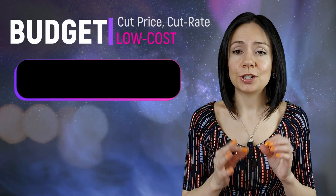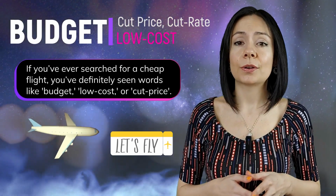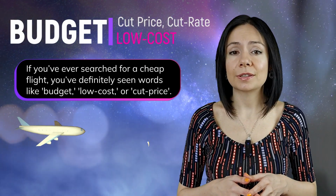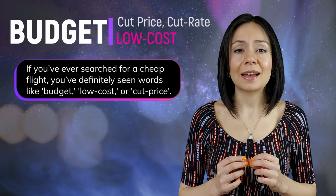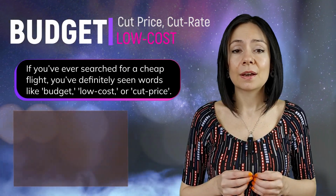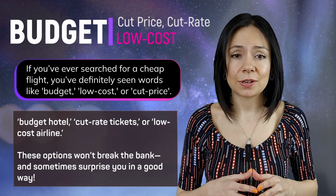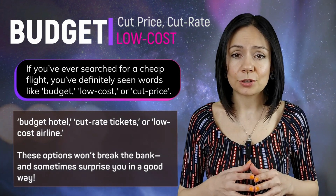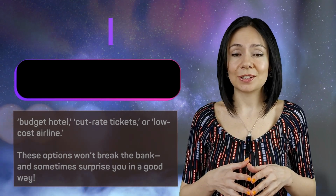Number three. If you've ever searched for a cheap flight, you've definitely seen words like budget, low cost, or cut price. These are the marketing darlings that say, yes, it's cheaper, but it still works. Think budget hotel, cut rate tickets, or low-cost airline. These options won't break the bank and sometimes surprise you in a good way.